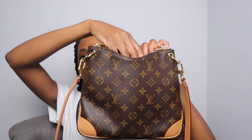I have my charger connected to my AirPods that I need to like wrap up. I usually keep my AirPods in my mini pochette, but they're just straggling around, so we're just gonna drop that inside of our Odeon like that.